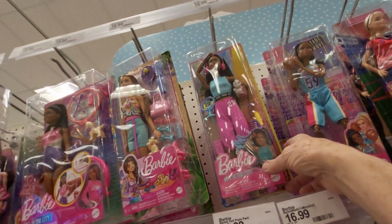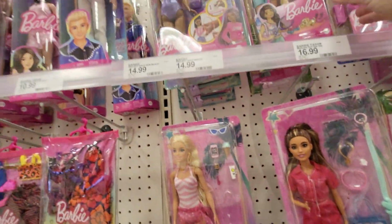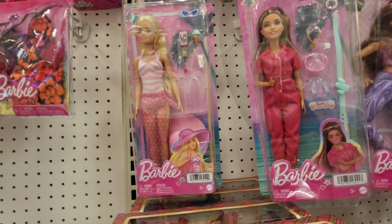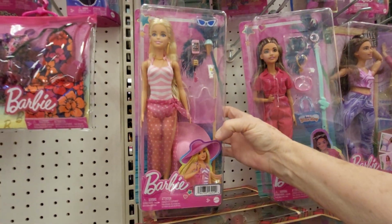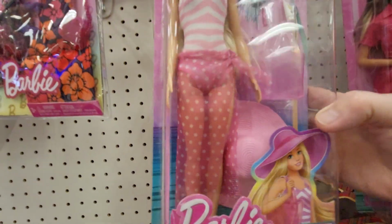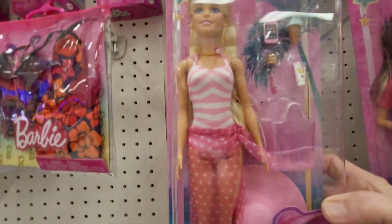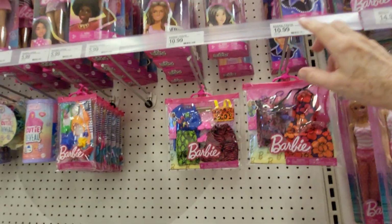What's this? Barbie Life in the City. What's this one? Travel. I've been wanting this for so long. It's only $14.99. I should get it. I don't know why. Some things I see, I just love everything. I love her little scarf, polka dot scarf, and her striped bathing suit and the pink hat. I should get this one. I've already got that and that.